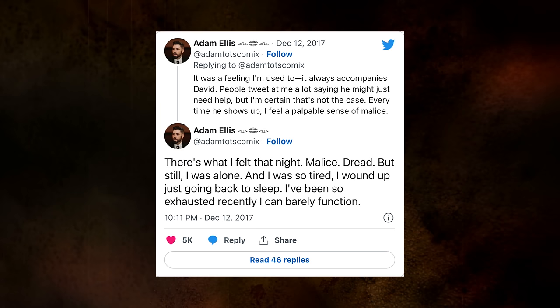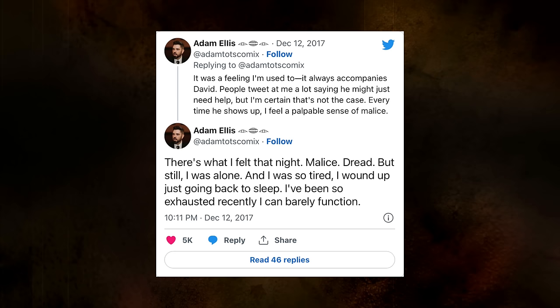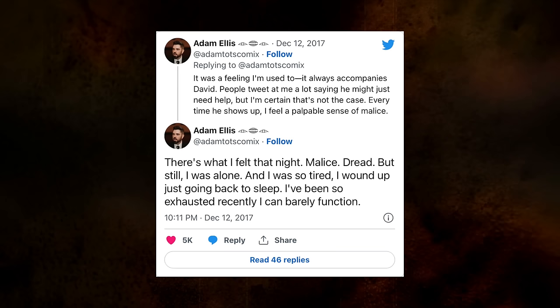It was a feeling I'm used to. It always accompanies David. People tweet me a lot saying that he might just need help, but I'm certain that's not the case. Every time he shows up, I feel a palpable sense of malice. Y'all know that feeling. You know that feeling when you're in the presence of evil. That's what I felt that night.